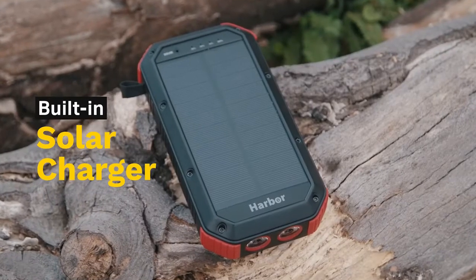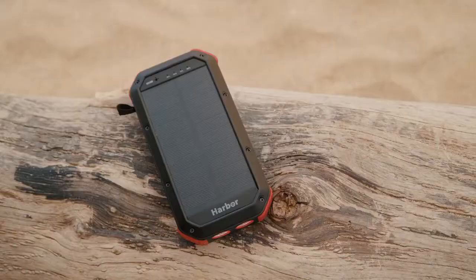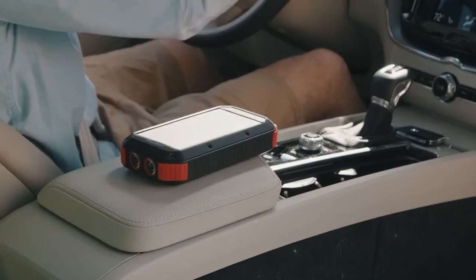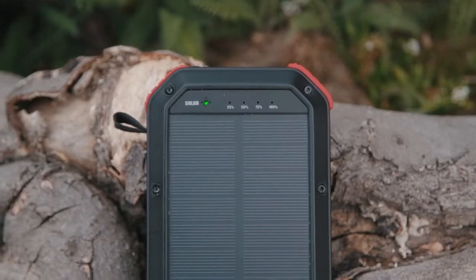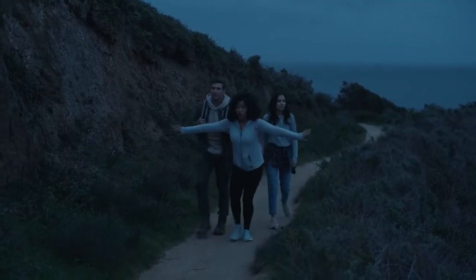Harbor sets itself apart with its built-in solar charger, allowing you to charge in the sun even without direct sunlight. A few hours of sunshine gives Harbor enough power to charge your iPhone for a week. When the sun goes down, you can keep on exploring.